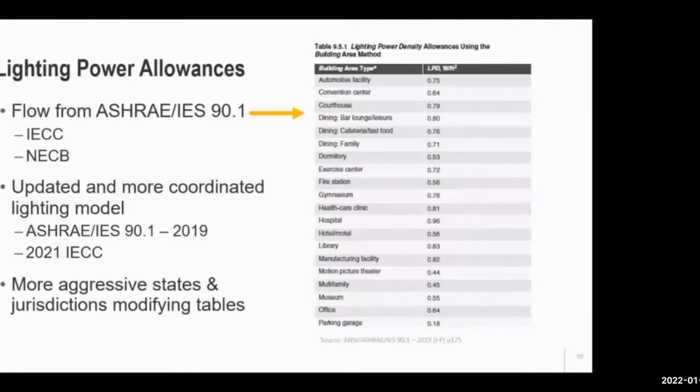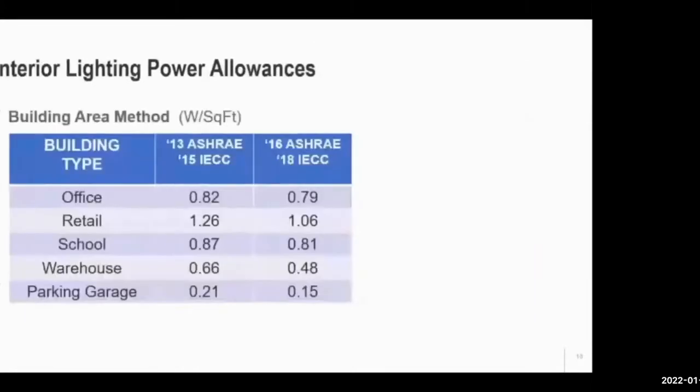However, even though we've got these tables and they're shared across the model codes, we're seeing that states themselves and jurisdictions are creating their own tables or modifying this table to create even more stringency, because oftentimes the codes, in terms of when they actually go into effect, lag behind where the industry is today inside of lighting. And so I think this is an area really where the lighting industry can give ourselves a little bit of a pat on the back, because we've done an awful lot in changing the efficiency in building by the solid state lighting deployment.